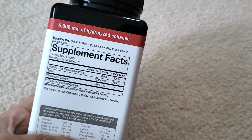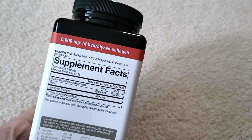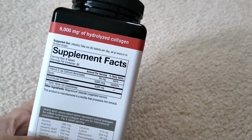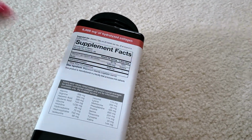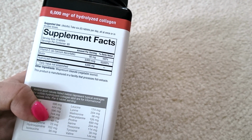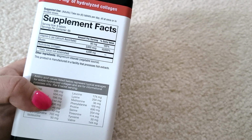Okay, so the supplement facts. Now, this doesn't really bother me, but if you're someone that struggles to swallow pills, which I know a lot of people do, taking 6 tablets a day is a lot, all at once or in divided doses. I like to just take all my vitamins and everything in the morning, so I take vitamins with this. So this is the 6 tablets. So that was the only kind of downside. Some people might not want to have to swallow 6 pills a day. For me, it's nothing, but I know for some people that might bother them.